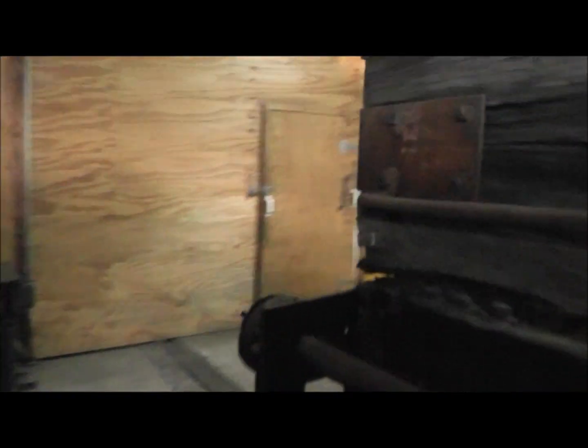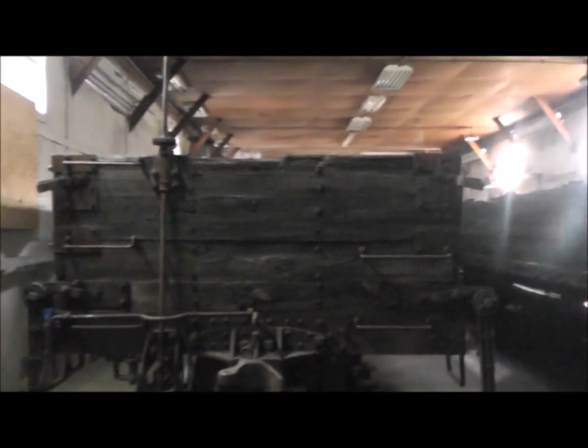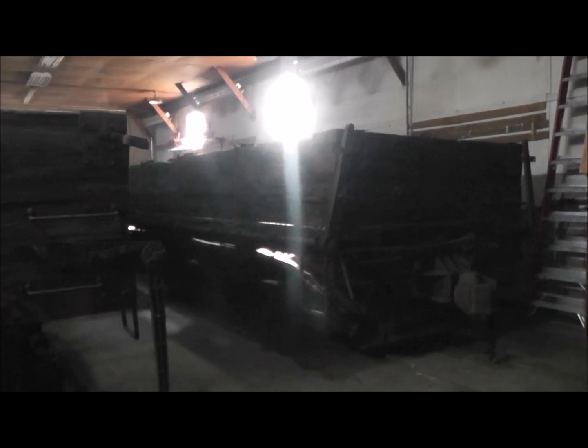Sorry, it's kind of dark. They turned off the lights. I thought this would show up a little bit better, but you can see there's some light down here, and that probably gives you a better idea. It's kind of zoomed in. Just not a lot of space in here, but yeah. This is how cars usually show up here to Crossroads Village before they're restored to run on the Huckleberry Railroad train.